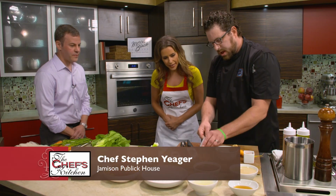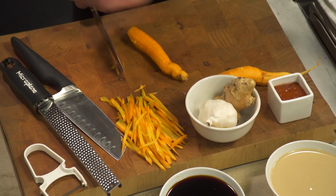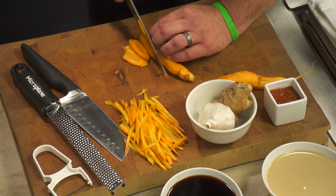So you did a little julienne there? Got some julienne and carrots here. In the cooking world, the smaller you can cut them, the faster it cooks. Okay. So a lot of times when you see these fancy cuts and everything, you don't necessarily have to do them at home.